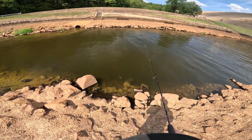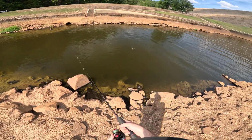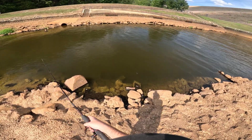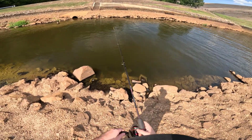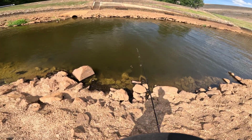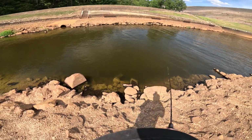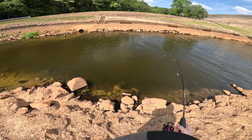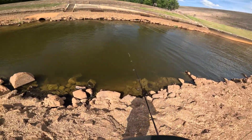Oh. I think that was a gar. Yeah, it was. Followed me in. Come back, come back, come back. Kind of see him down there. Hopefully this goes right by his face. Yep. Ah, he didn't have a good hold of it. Had it, but not a good hold.